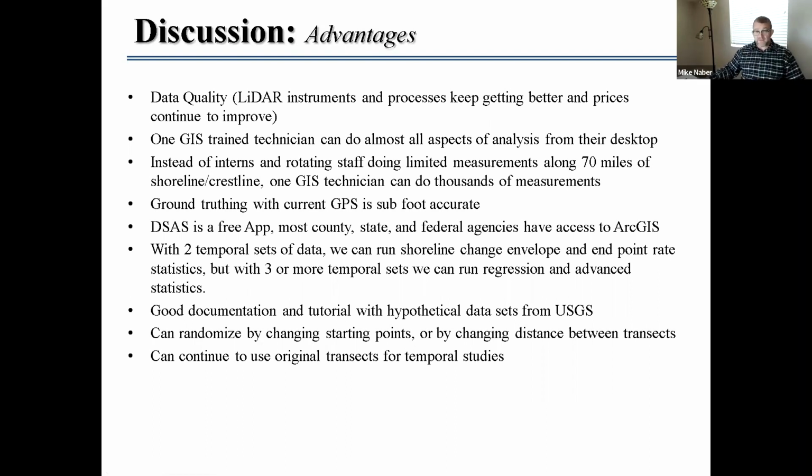And of course, having 2,300, say, transects and areas of measurement compared to 130 areas of measurement is quite a difference, and I think gives you a more complete view when you're looking at more of those areas. And then, of course, if you wanted to do the purely randomized effort, you could pick different lengths between your transects, or you could start at different start points, and that would randomize it.